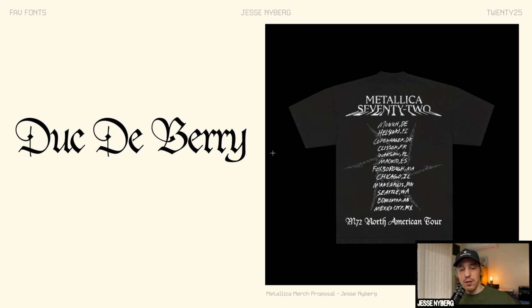I worked on this proposal project for Metallica where we were just submitting a bunch of designs for one of their upcoming tours, and I actually used it down here. I really like how the numbers look, and when you pair each word with the first letter being capitalized, I think that's where this font really shines. Like the A is one of my favorites.